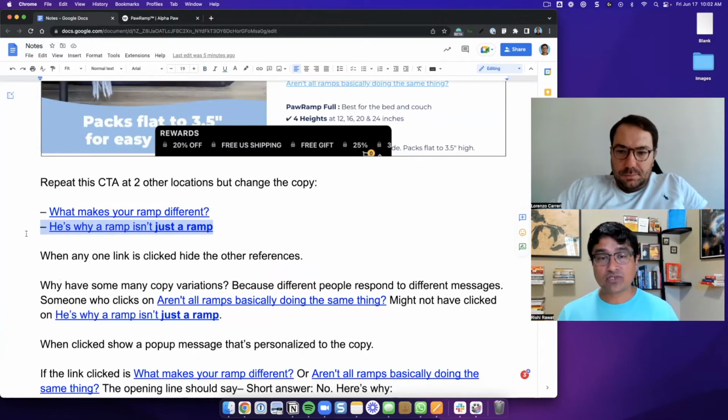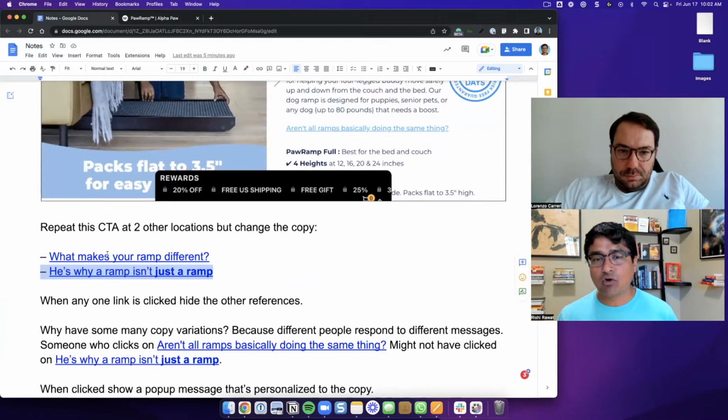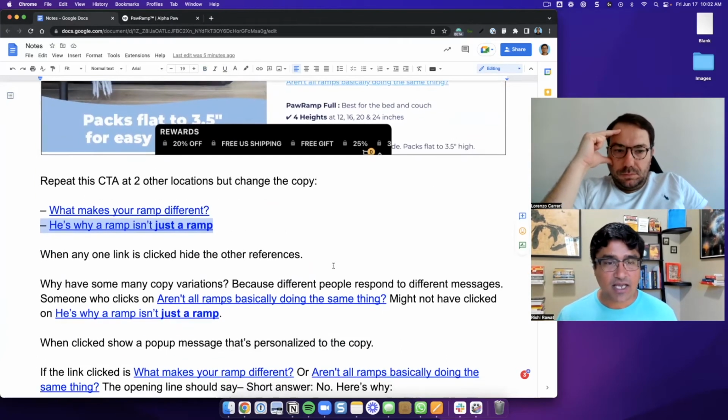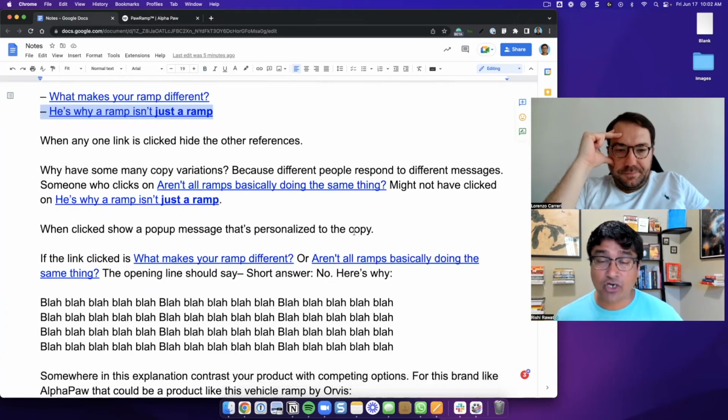But what we are going to do is conditionally set these up so that if someone clicks on this link, then we'll hide these 2 links. If someone clicks on this link, we'll hide these other links. Now, one of the things that we're going to do, and this is really critical, is that when someone clicks a link, it's very important for the opening line of the pop-up message, or whatever it is that we're going to show next, to essentially loop back to that content.